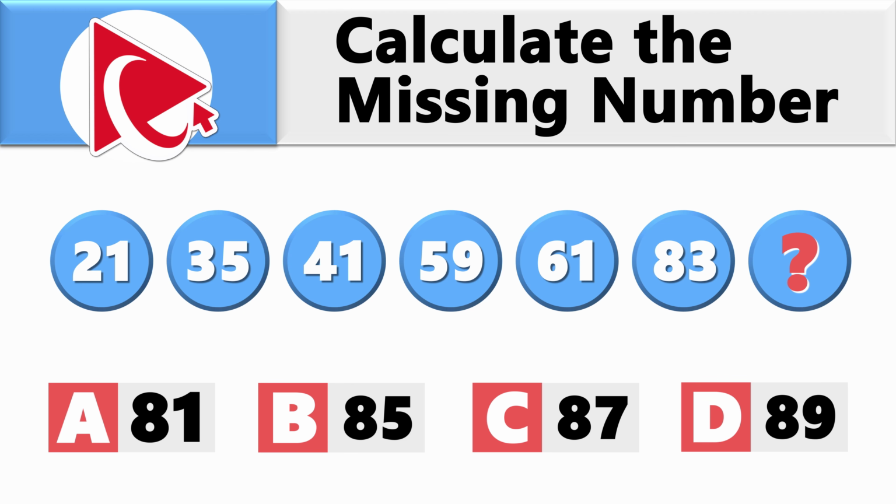Inspect it with precision to uncover the hidden answer. Give yourself enough time to make sure you can solve the challenge.